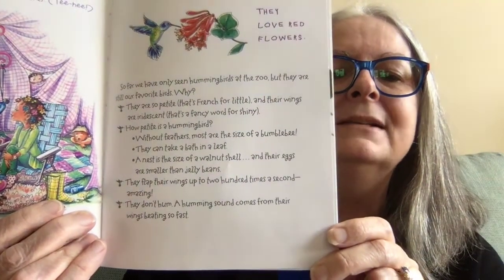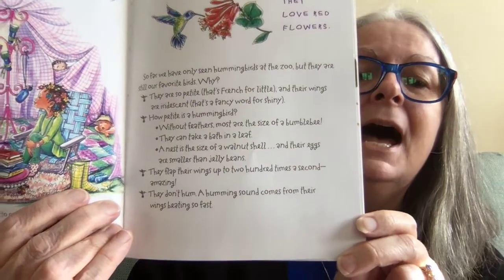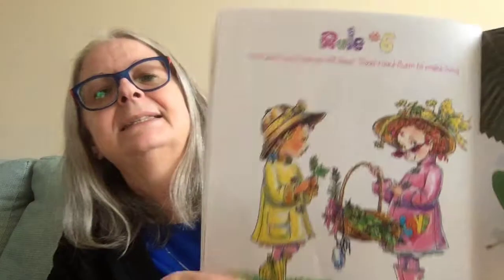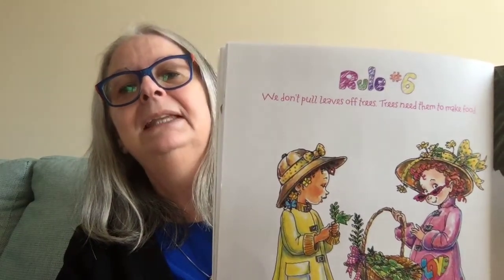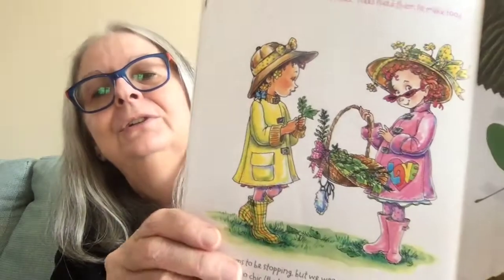They flap their wings up to 200 times a second. They don't hum. A humming sound comes from their wings beating so fast. Well, isn't that interesting? Rule number 6. We don't pull leaves off trees. Trees need them to make food.